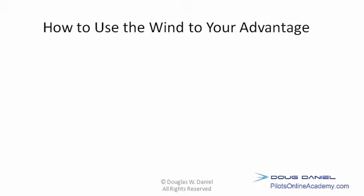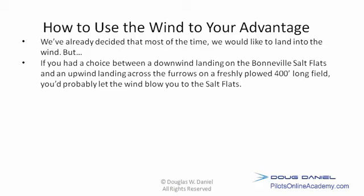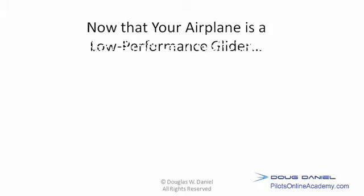So how do you use the wind to your advantage? We've already decided that most of the time we would like to land into the wind, but if you had a choice between a downwind landing on the Bonneville Salt Flats and an upwind landing across the furrows of a freshly plowed 400-foot long field, you'd probably let the wind blow you to the salt flats. Ideally, you would let the wind blow you where you want to be, then turn into the wind to land.